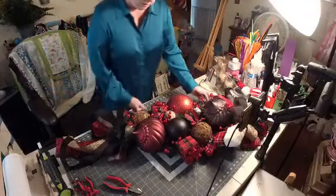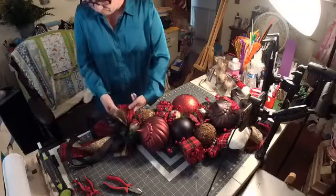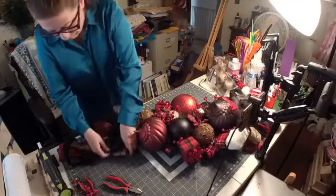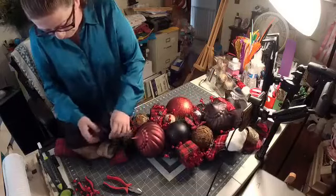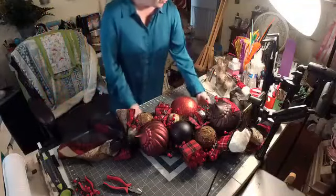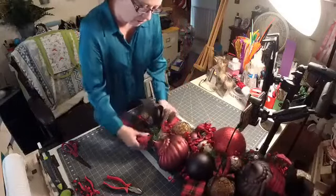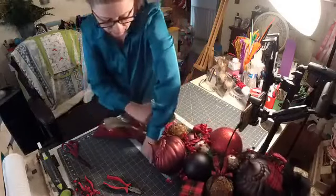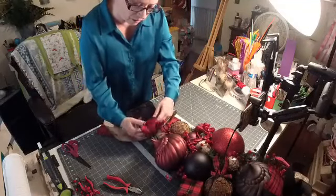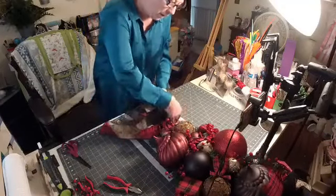Okay. And the same thing, just kind of fluff it. Now, I'm going to kind of put this right over here so you can see. This wants to kind of tilt. There we go. This is why I don't fluff anything or dovetail or anything until I put it on my wreath or whatever I'm working on, because I manhandle it so much that there's no point.